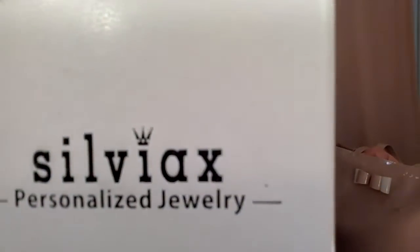You don't have to have money to look feminine. There are shortcuts around it. There are shortcuts around having things that look luxury or things that feel luxurious, because feeling luxurious also comes with femininity. So a company reached out to me by the name of Silvax, and they make personalized jewelry.